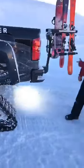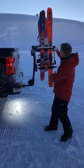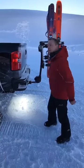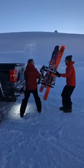So we moved to the back here. We have this really cool cooling rack system which helps us get all of our skis and boards around when we're climbing around Whistler Blackcomb. You want to give me a hand? We'll just lower this thing down. Oh, slick.